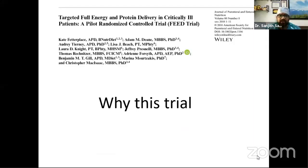So let me get to this trial. This trial was called the FEED trial. This trial came out in 2018, towards the end of 2018. And Feta Place went ahead to do this trial. Why did she do this trial? Targeted full energy and protein delivery in critically ill patients, a pilot randomized controlled trial.